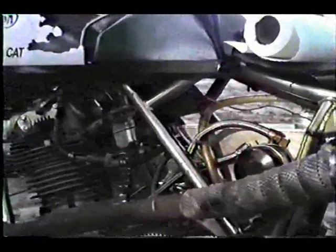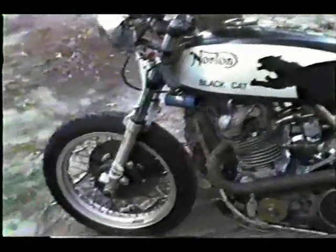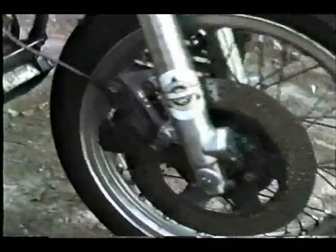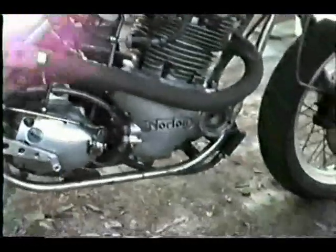Stainless steel frame. The chrome plated. Chrome model. I think it's plated or something. Yeah. Nickel plated. That's good. That's ignition. It's a crank trigger. I'll be damned. That's what it is.